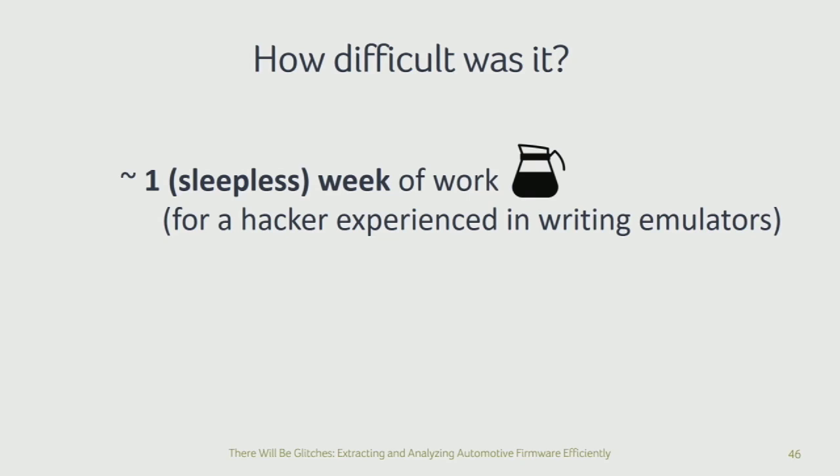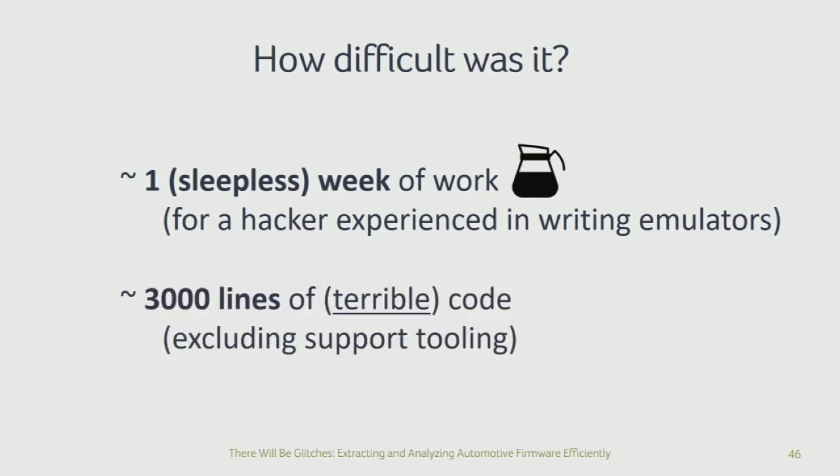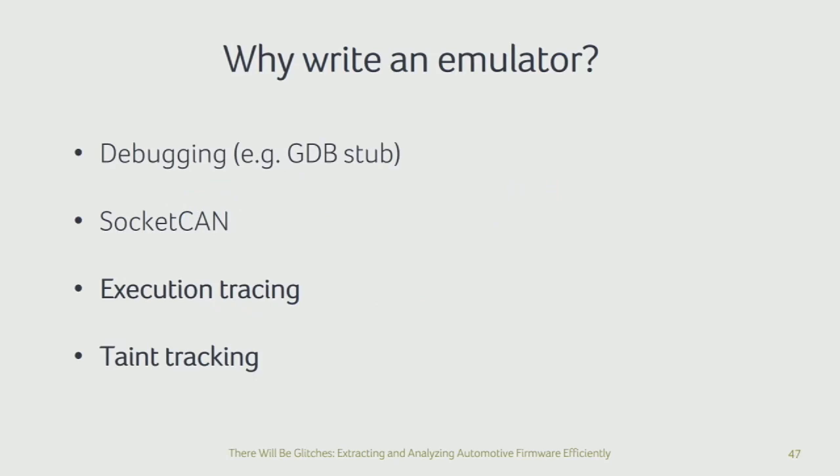And how much code is in it? You can guess if I did it in a week, it's not that much code. It's about 3,000 lines of code in the end, not including some of the neat tools we're going to show in a moment, but this was enough to make it work. So this is surprisingly practical. A lot of people say, no way, this is way too complicated, but you can certainly get this working relatively efficiently. So why did we do this in the first place?